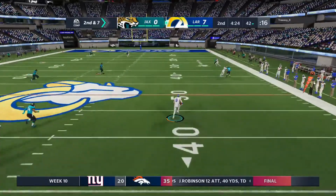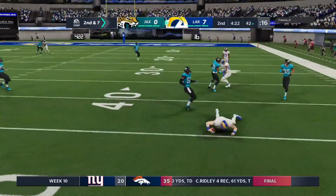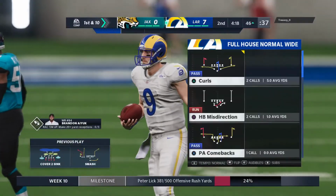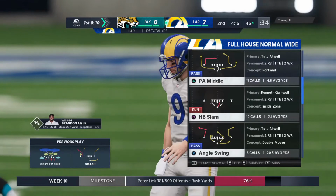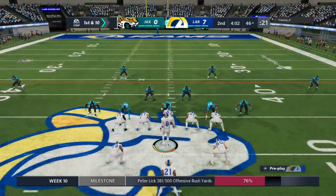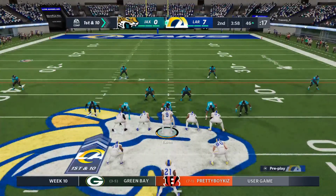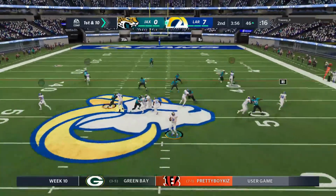Flushed to his right. Now he'll pull it down. Good work by Eason that time, and it'll be a 1st down. Partner, he was going through his progressions. Not there, not there. After about the 3rd one, he decided he better pull it down and run for it. And he slides down and avoids the hit for good measure.